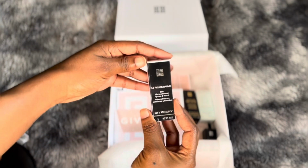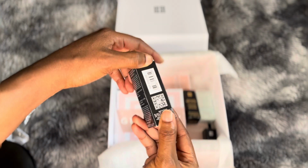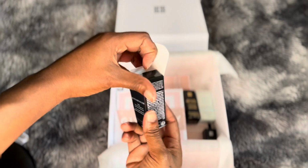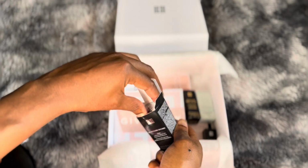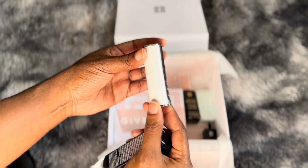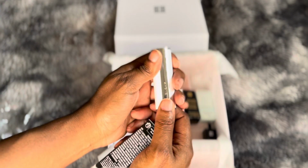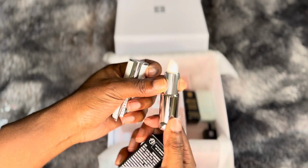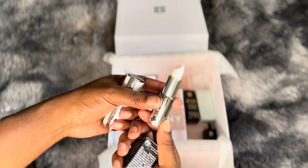The next item is La Roche Balm. This is just a clear lip balm that I like to purchase. This balm is made with 96% natural origin ingredients, including jojoba seed extract. It comes in a white leather case.